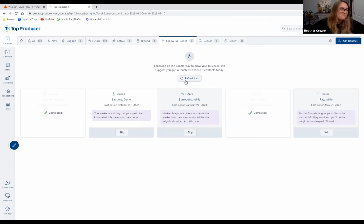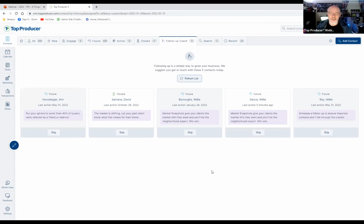She gets through all 5. She can hit this button here that says refresh list, and it'll get 5 more. So yeah, I was going to say, exactly. Follow-up coach would be perfect for me to go through during the winter. I mean, apart from working, I really don't want to be inside in the summer, fall, spring, but exactly. So I can stay inside during the winter. Yeah, when it's negative, lots of numbers and freezing rain on top of snow, nobody wants to leave the house.